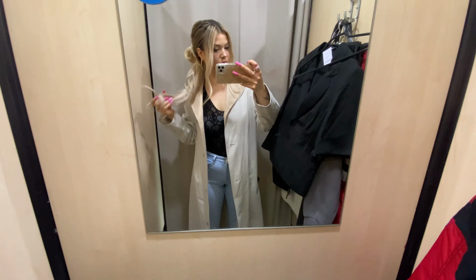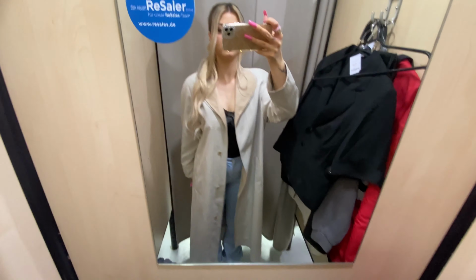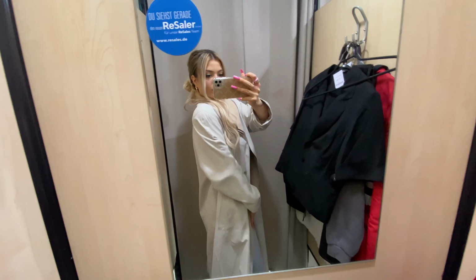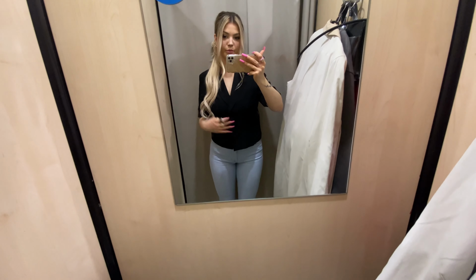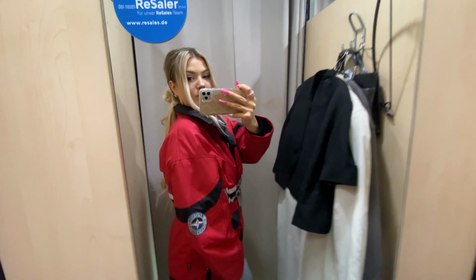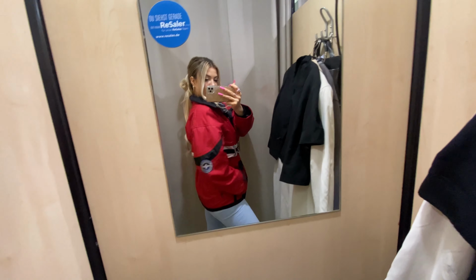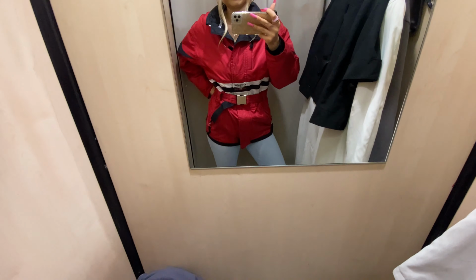Then we're having a little changing room moment, and I love this trench coat. It's so nice. It's light material. It's long enough. It's big enough. Really important, it's big enough. It was a little tiny bit too small. Then I found this red jacket, guys. So cool. Oh my gosh, it was in a reduced section, and I don't know why, but I'm so drawn to red.